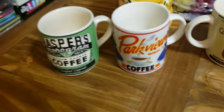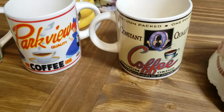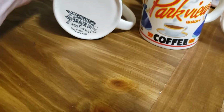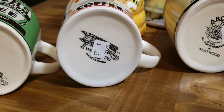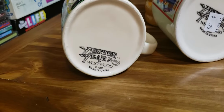These coffee mugs I picked up today, these three. One's a constant quality coffee, the other one's Parkview coffee, and the other one's Jasper Monogram coffee. I picked them up because they're all three yesteryear coffee mugs. So that one's Archives, the coffee something yesteryear brand. This one is also yesteryear brand, and that one's yesteryear by Westwood.